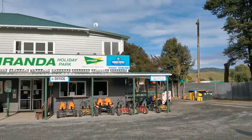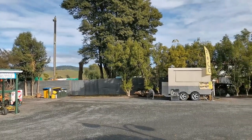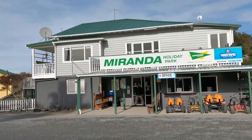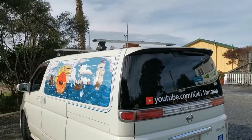Miranda Springs Holiday Park. Yeah, looks quite good so far. We'll find our camping ground spot, find our camping spot, plug into some power, so we've got a nice warm heater for tonight. And we'll go for a bit of a walk and have a look around.